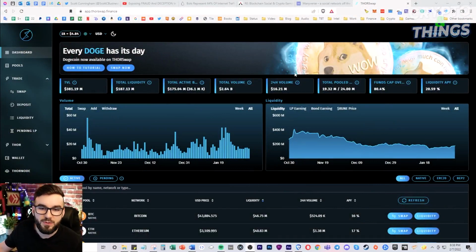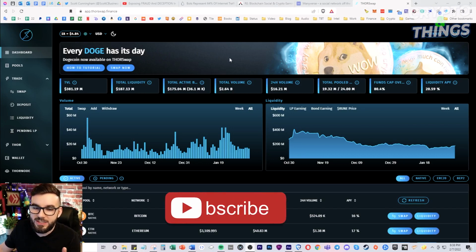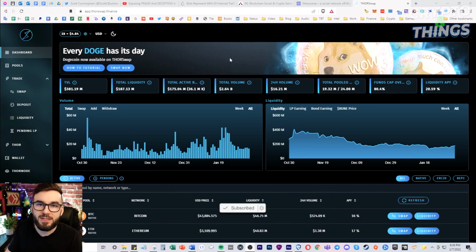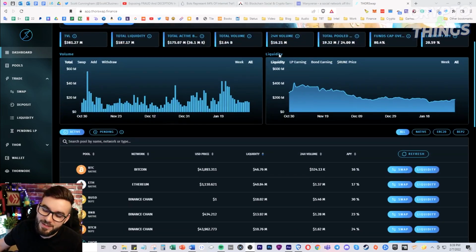This is THORSwap. You can get here by going to app.thorswap.finance. Thor is essentially the name of this blockchain in crypto, but the actual coin, the cryptocurrency, is called RUNE. That is their native token. And as you can see, they recently added Doge to THORSwap. I'm not a huge fan of Doge, but if they're going to keep adding more and more coins and more functionality, I can't really complain. It's for the best. And because of this, RUNE went up a bunch today. So really, I can't be complaining about it. So, it is what it is.